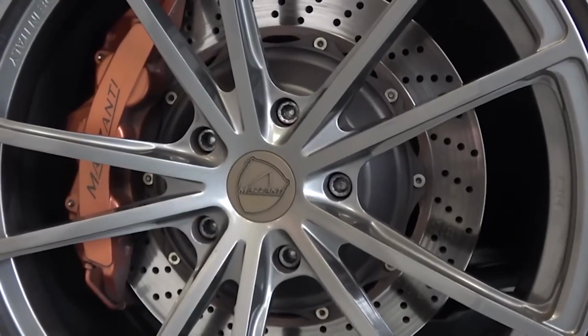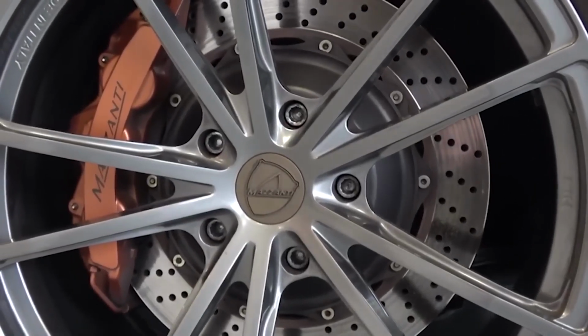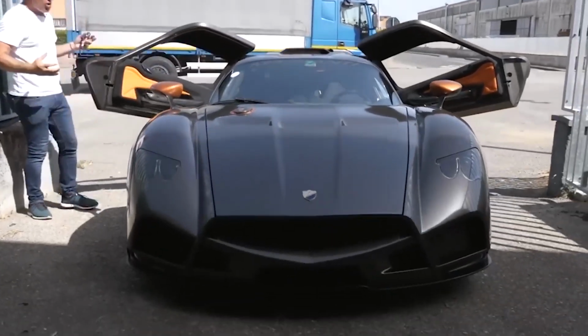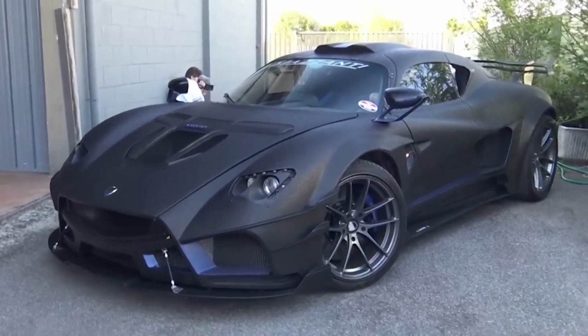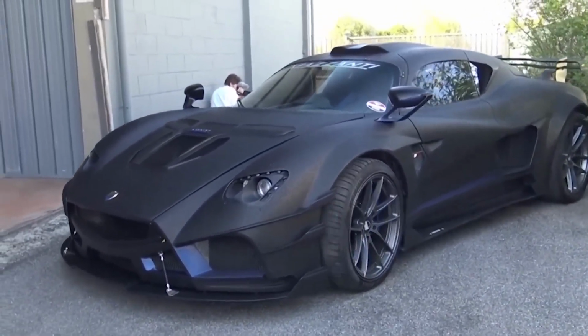It's a beautiful hypercar with a 7.4-liter V8 twin-turbo engine capable of producing 1,121 horsepower, and it transmits about 1,210 Newton-meters of torque to the rear wheels.